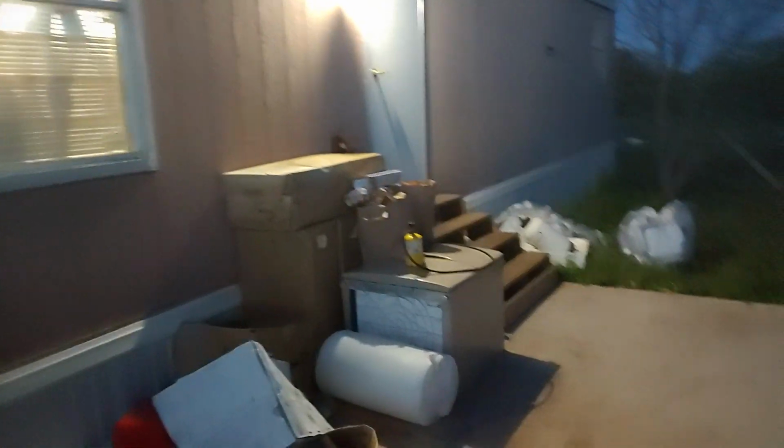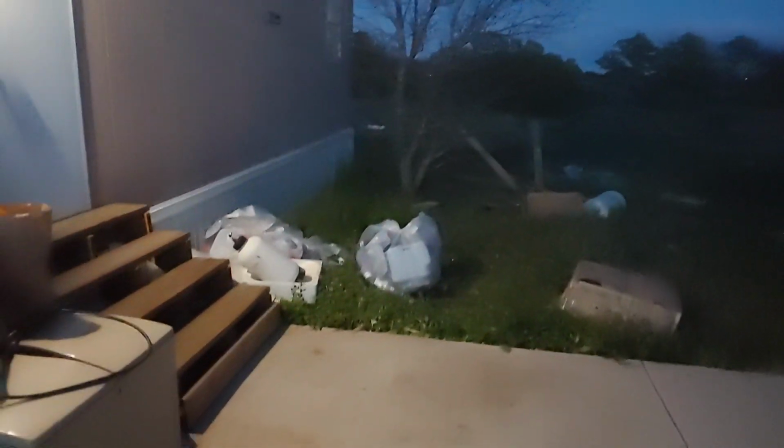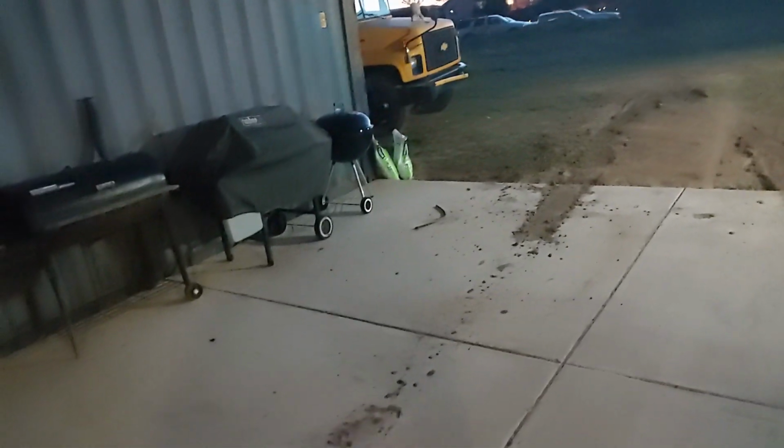And go from there. So still cleaning up, more trash to burn. Got to tear it up. And that recycling pile's about to get a whole lot bigger because I can't take recycling in right now. So I got to stockpile my recycling until they open again because of the COVID thing.